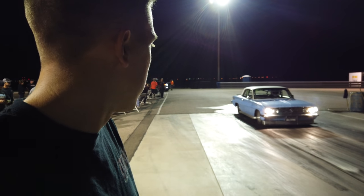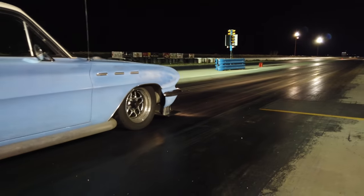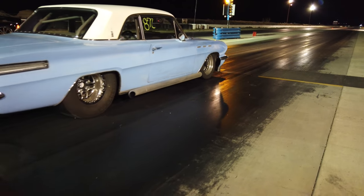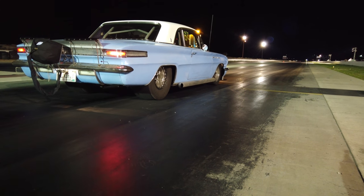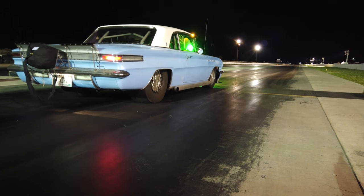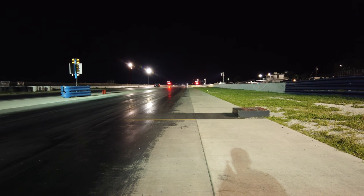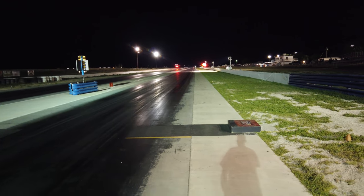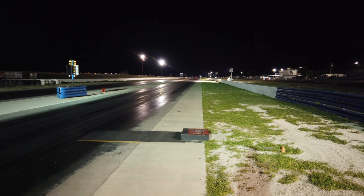He did a lot of driving and we haven't swapped plugs. I don't know if it fouled him out. It was spinning pretty good there, but it sounded a lot healthier on that pass for sure.